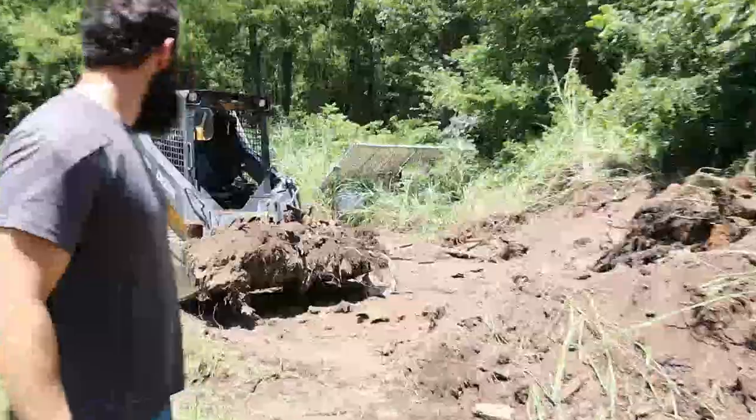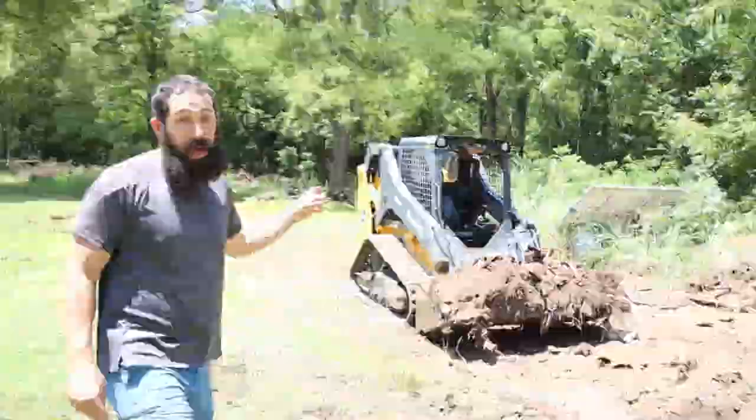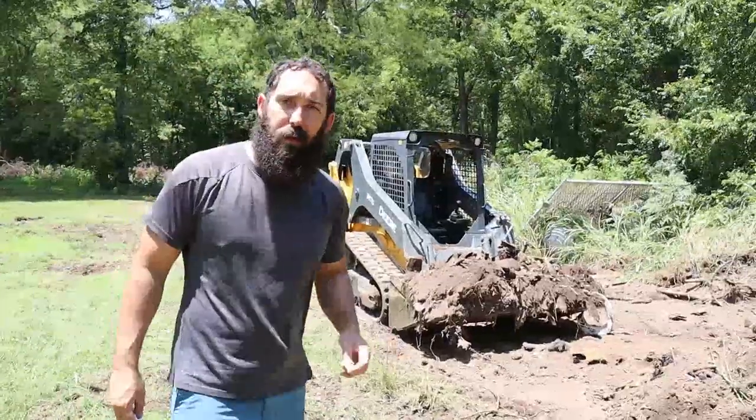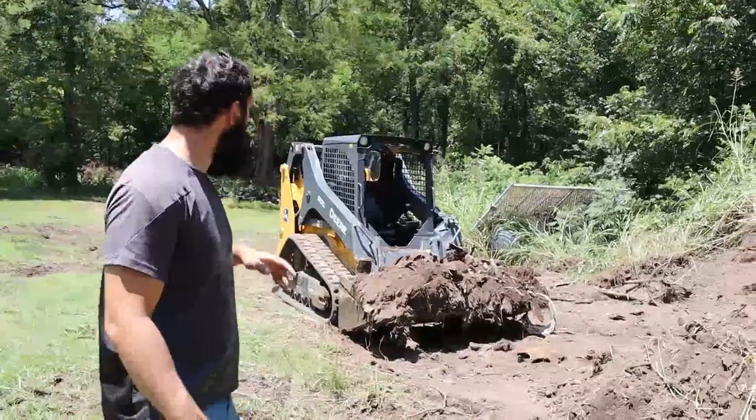Rented this bad boy. Got the old John Deere rented again. This one doesn't have AC. What's the heat index today? 105 to 110. Okay, yeah, so it's gonna be hot.